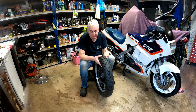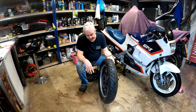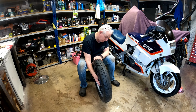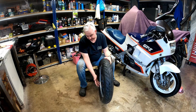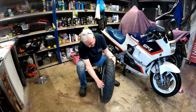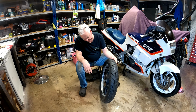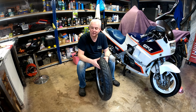So what we're going to do today is get the back end sorted, get the new chain and sprockets on. I'm going to have to do a little bit of paint work, I think, on the cover there that the rear brake connects to. Give that a bit of a clean out as well. It's not rigid, it's just a bit of light surface rust. It's obviously just not been used for a while, so hopefully that won't be too bad. Okay, let's crack on and see how far we get.